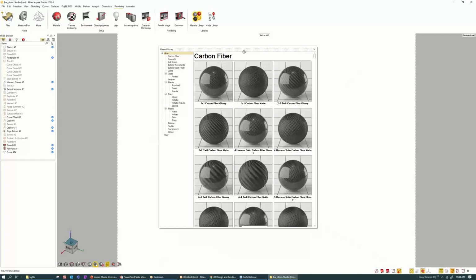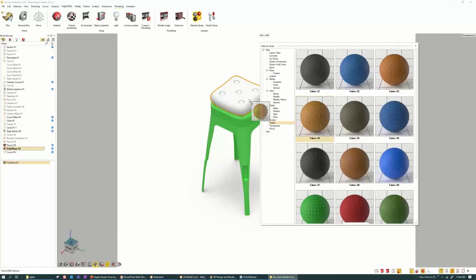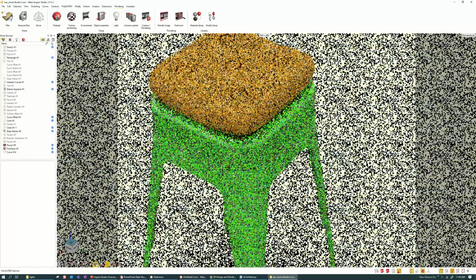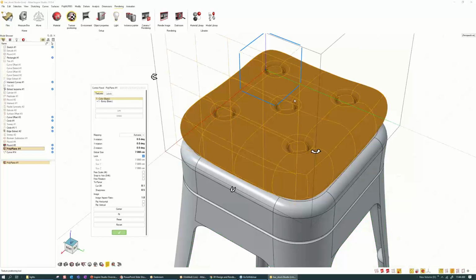And I'm going to drag this green satin onto this. So it's going to be green. Then let's take a cushion. So we can go to textile and drop something like this. So we can edit some of the textures a little bit more. When I go near it, I can probably select this and go to texture positioning. So this lets me play around with the texture. Right now I'm in auto axis, but the global size is just 6. So I can make it bigger.